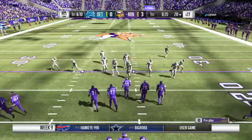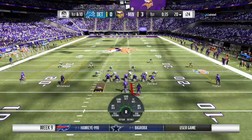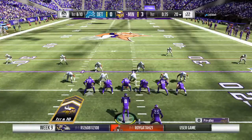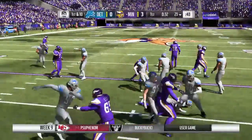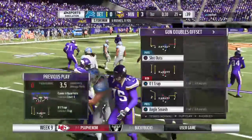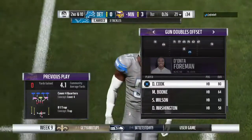Cousins and the Vikings with a 1st and 10. A run by Foreman to start the drive. And he stopped immediately there. Officially no gain on the play, and it's 2nd down.